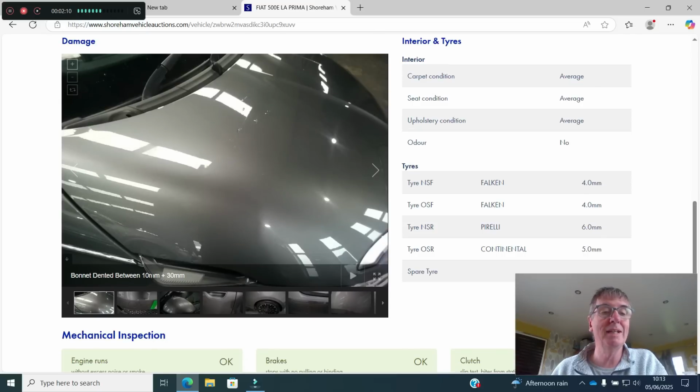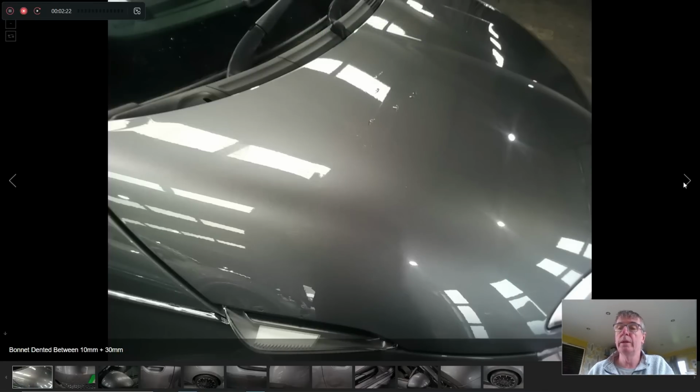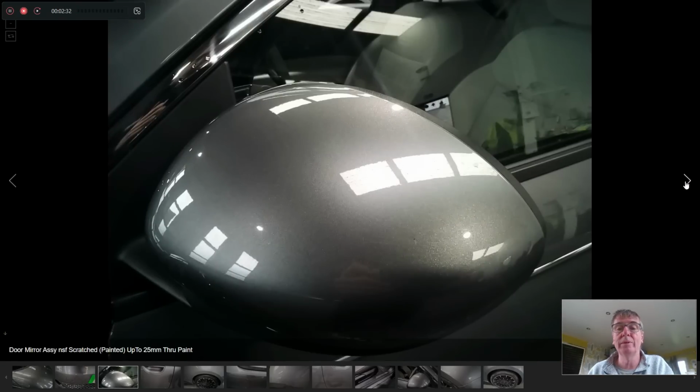So we've got bonnet dented between 10 and 30 millimeters. Can't see it on there. Let's just make it bigger. Let's just reduce my head a little bit. Yeah, it could be just the style of the bonnet. I can't see any dents there, to be honest. Chip front bumper, a slight scuff to the wing mirror, a door chip here.